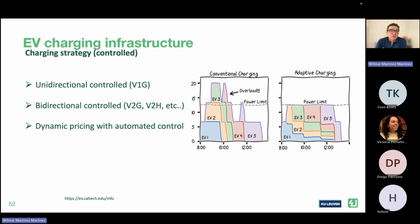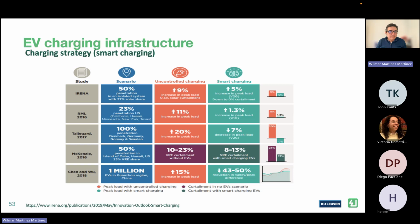We can also have a controlled charging strategy, like unidirectional control, or even vehicle to X, or taking into account dynamic pricing with automated control. There we can check during the day and at different charging powers if we charge different vehicles, or if we have adaptive charging, we can limit all of those and charge in a smart way. So you know where I'm going, of course: the concept of smart charging.